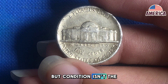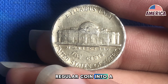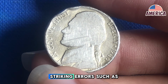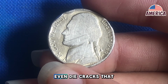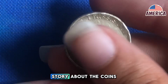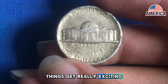But condition isn't the only thing that makes a coin valuable. Certain varieties and errors can also turn a regular coin into a rare and highly collectible piece. Some 1986 Jefferson nickels have unique striking errors, such as double strikes, off-center strikes, or even die cracks that make them stand out. Collectors love these one-of-a-kind mistakes because they tell a story about the coin's production process and add to its rarity. Now, here's where things get really exciting.